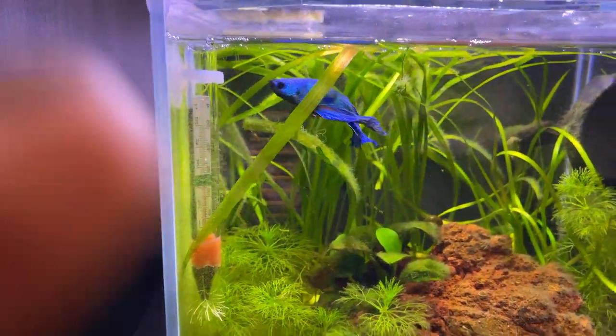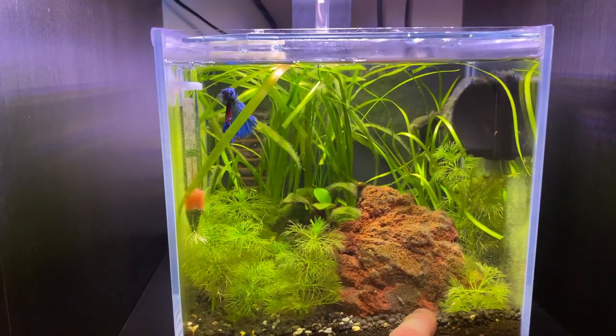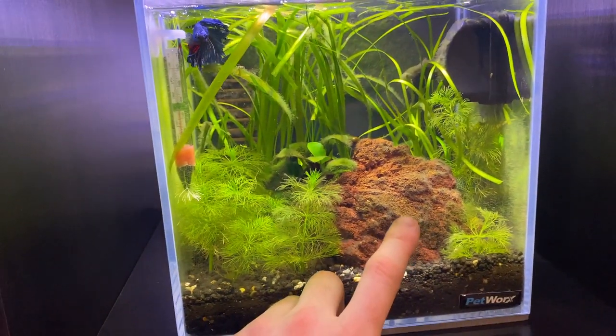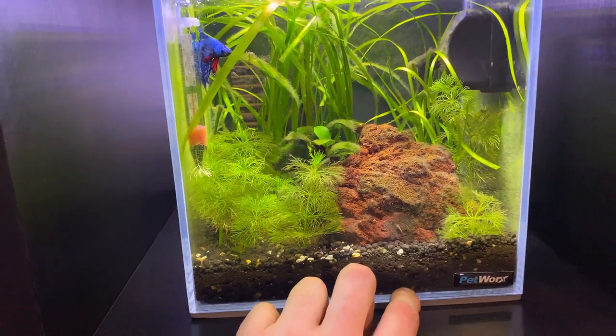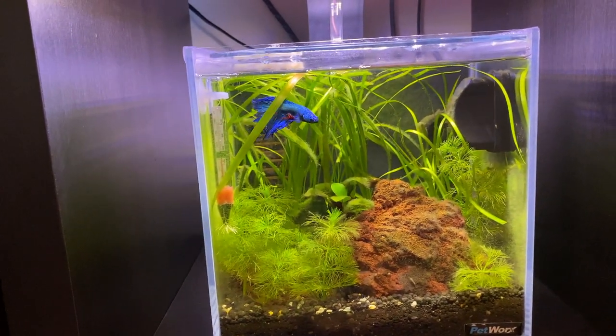Unfortunately, his fins are all ripped up from this big rock here. I was thinking about rescaping this tank, but I'm uncertain if I will. He keeps grazing up against this big lava rock here, and it's causing his fins to rip. So I might have to, but I really am enjoying this scape at the moment. It's so simple, but so beautiful at the same time.